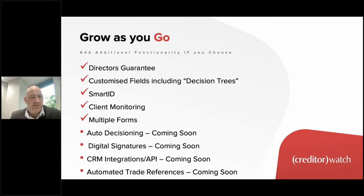API, so the ability to integrate applications directly into your CRM application, again to remove a lot of that manual processing and improve accuracy. And automated trade references. With automated trade references, it is important to note that we do encourage you to capture trade references via ApplyEasy Essentials now. It's just the automated component that automatically emails the referees for details. Best practice suggests that you're better off using a payment rating, which is available via CreditorWatch. But again, we do want to meet the market and make sure everything is available that people need and ask for.